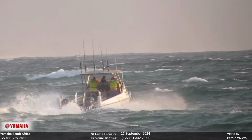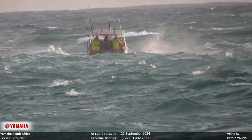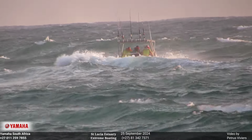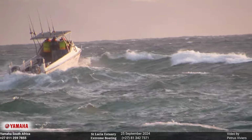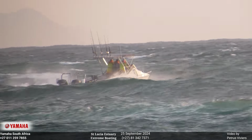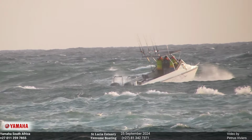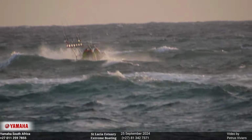Nicely maneuvered, Tertius, almost out of the channel there. Oh, that's a nice splash over. Another big one. Oi, oi, oi, it's getting ugly there. The northerly wind makes it quite exciting here at Pelagic Bay. Well done, happy hunting, enjoy the day.